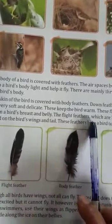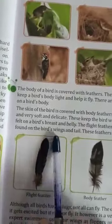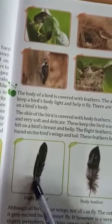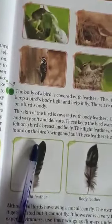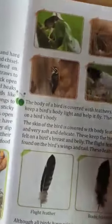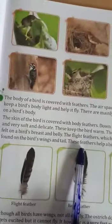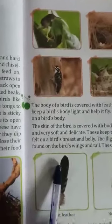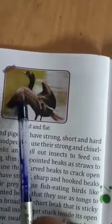And flight feathers are long and strong and are found on the bird's wings and tail. This type of feather is known as a flight feather. These feathers help the birds to fly. Children, this type of feather is mostly found on the wings and tail, and it helps them to fly.